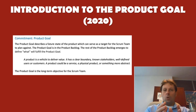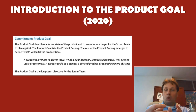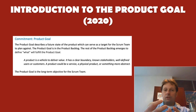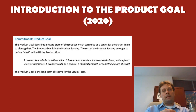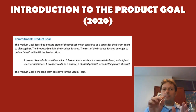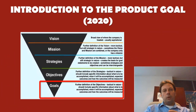The product goal is for the product backlog, the same way as the sprint goal is for the sprint backlog. It describes your product backlog and gives direction to the Scrum team. So according to the Scrum Guide, you should stick to one product goal at a time. So this is important. Product goal provides context to the product backlog.